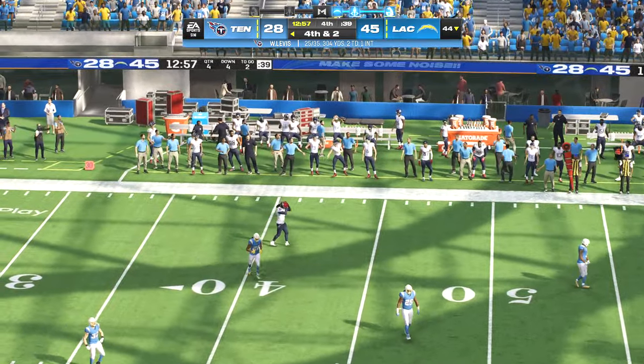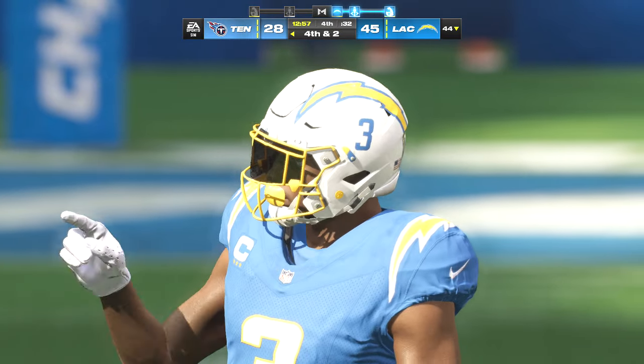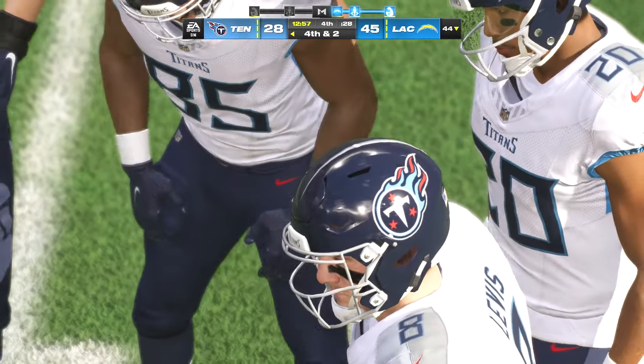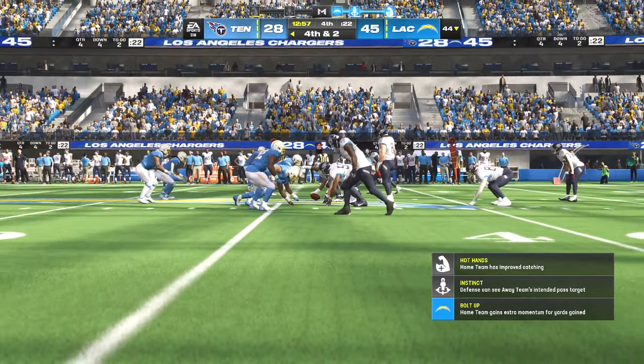And now the third down throw incomplete as well. I think he could have scanned downfield forever, but there wasn't anything available. Ends up throwing an incompletion, and I think he'll take that. All right, they're going to try and keep hope alive here on fourth down.